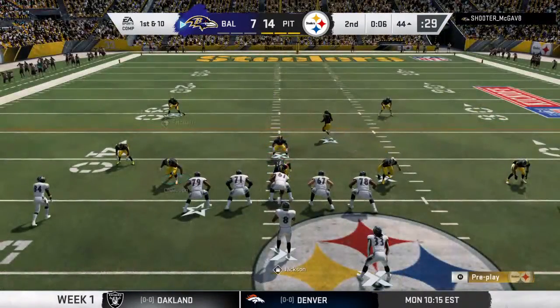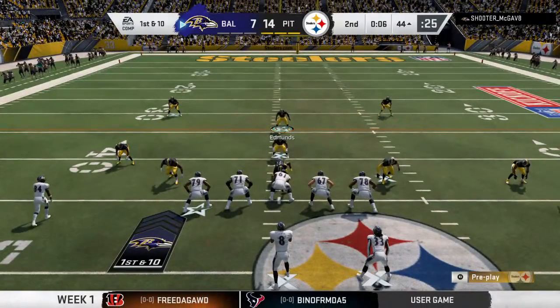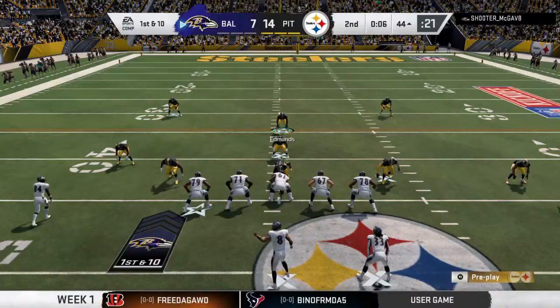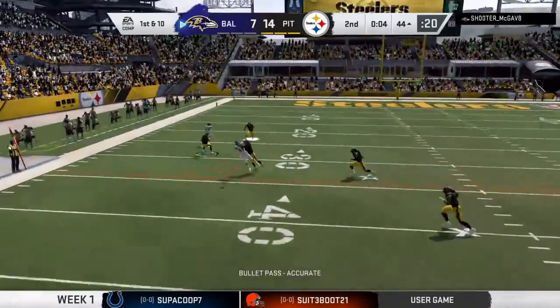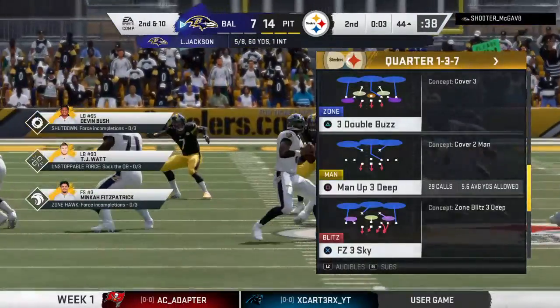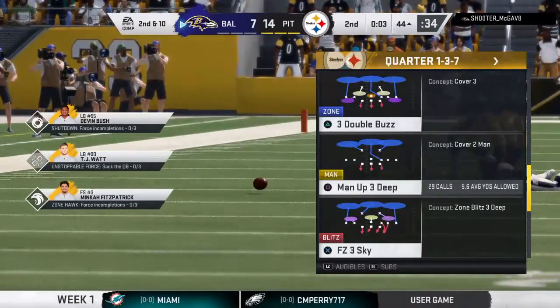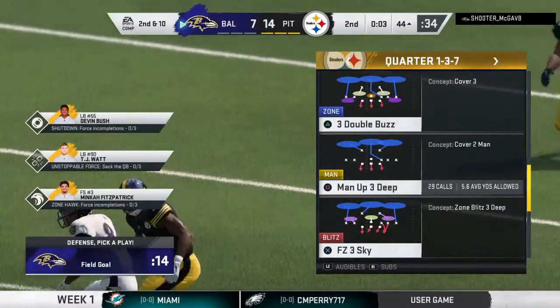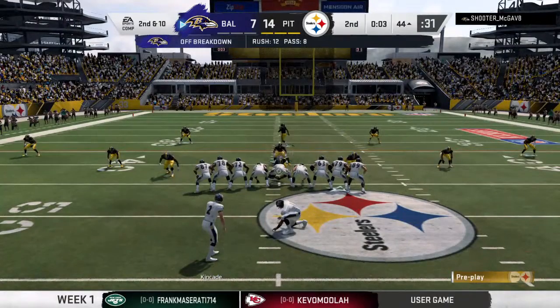And they line up now for what will likely be the last play of the first half. From the gun, it's Jackson. And this is incomplete with a clock showing just 3 seconds left. Incomplete. It's 2nd down and 10. So 3 seconds here remain in the half.